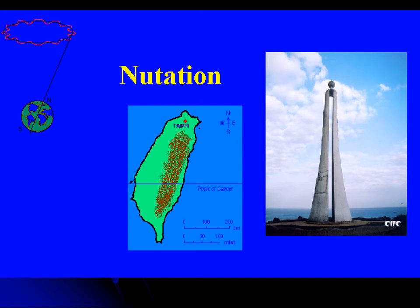Interesting thing about that is, as Earth does this changing, and now the nutation actually has several cycles. It has a big cycle and a small cycle. Small cycle is just a few dozen years, and the big cycle is tens of thousands of years.